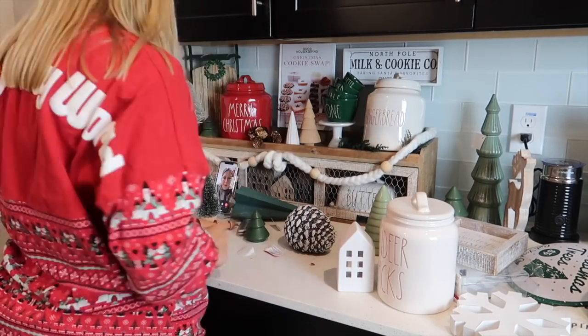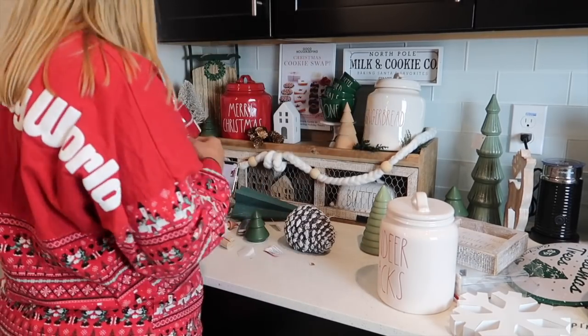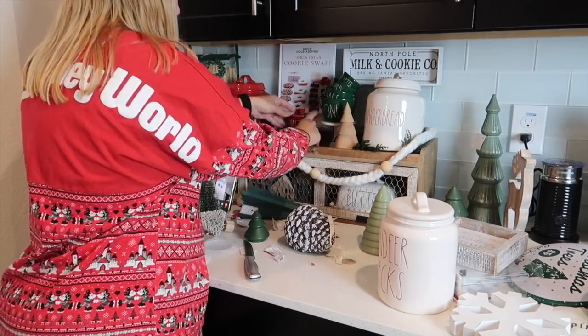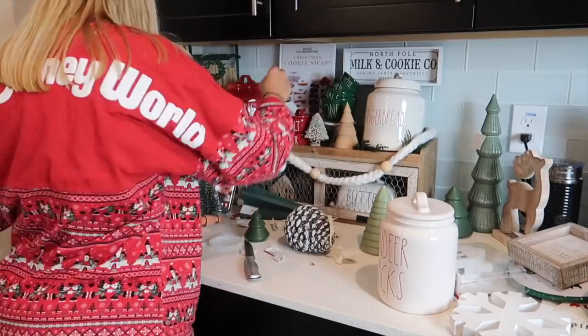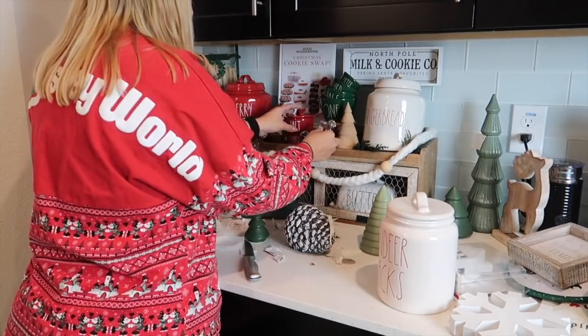And I don't know, I was just like, I knew I was onto something here. So I just started using all the little things I grabbed from the Dollar Spot this year, all the little trees and all of that stuff, and anything to do with baking, and just kept adding it to the shelf until I thought that it looked perfect. And also my sister called me on FaceTime, so you get to see her too.